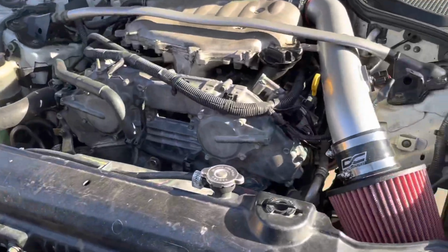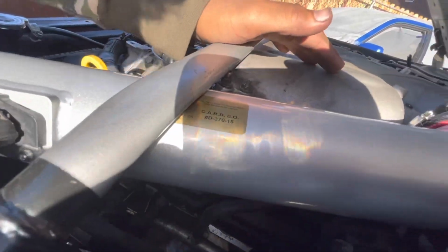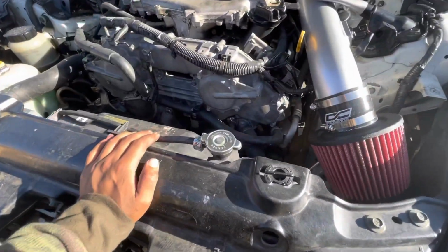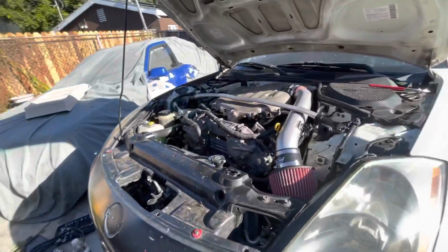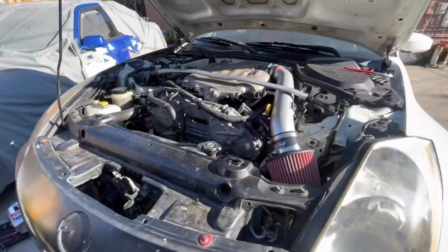Alright guys, so update. I got the intake on, DC Motorsports. It's CARB legal, so I guess it's better than having a stock one. And even if I found a stock one, it would cost me a lot. I refilled the oil already. That's done. All this is closed off. And yeah, I'm gonna give it its first start after doing the oil change, oil filter change, and DC Motorsports cold air intake or short ram intake, whatever you want to call it.